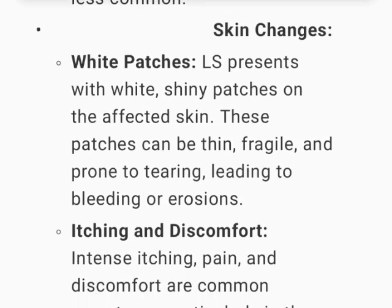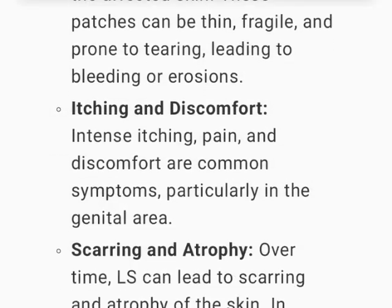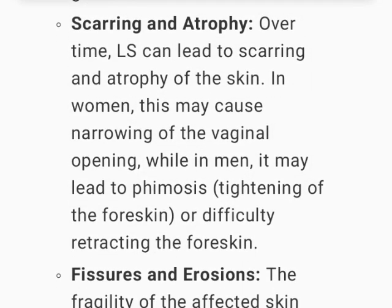Skin changes. White patches. LS presents with white, shiny patches on the affected skin. These patches can be thin, fragile, and prone to tearing, leading to bleeding or erosions. Itching and discomfort. Intense itching, pain, and discomfort are common symptoms, particularly in the genital area. Scarring and atrophy. Over time, LS can lead to scarring and atrophy of the skin.